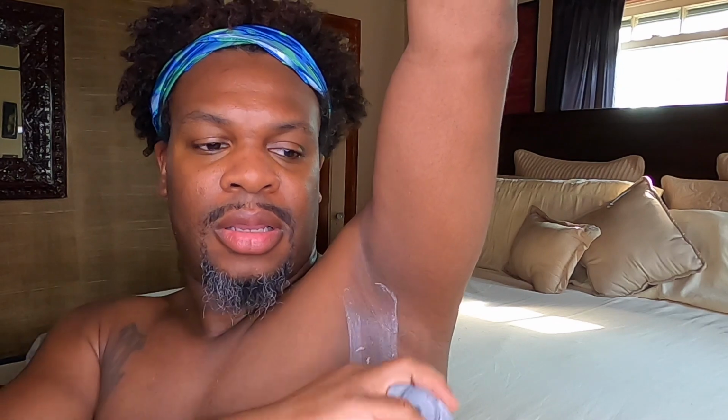Another thing that I do personally, because hair holds odor, I keep the hair underneath my underarms down. As you can see, there's no hair there. Here is what it looks like. Smells so minty and good.